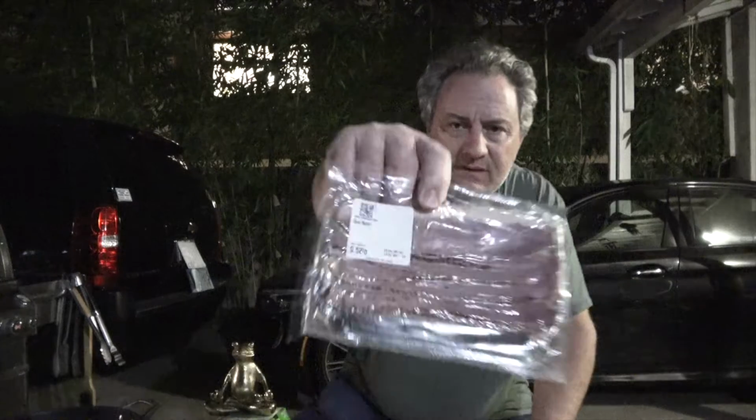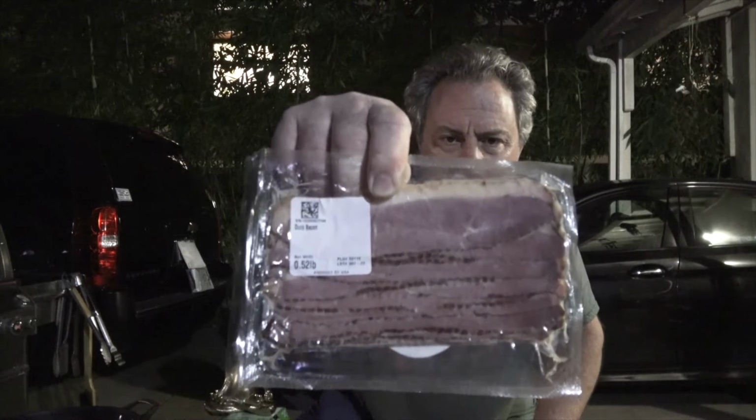Here we are again tonight, dinner time, but tonight we're going to keep it simple. BLT, and there's a C too because we're using cheese, so BLTC and bread. And I'm not going to use pig bacon. I'm going to use duck bacon. You can see that, duck bacon.